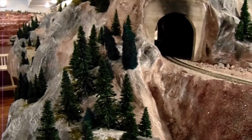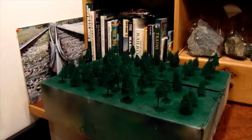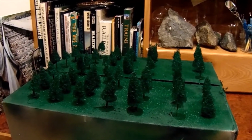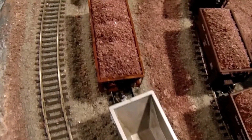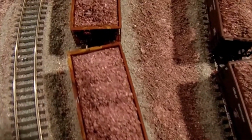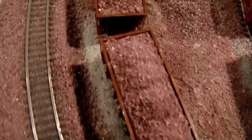And then we had a program on the trees, and we even showed you how to make a few trees. Here's my latest edition of some trees I've made. And then we had a show on the ballast. See all the ballast in here, different colors, the grays and the maroons. I think I have about 5 or 6 different colors of ballast. It really makes your layout stand out.